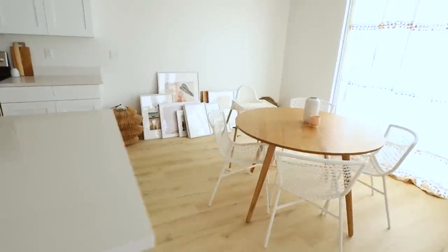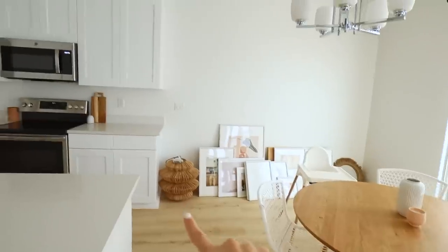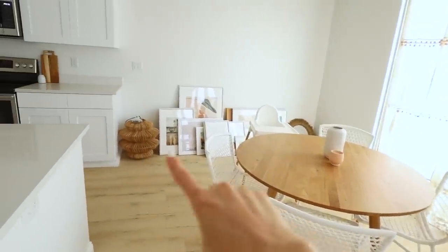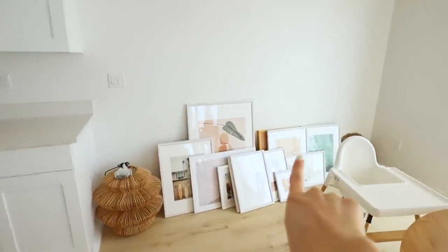First thing we are starting with is hanging up this light. So this is what came in the house. We have this from Article. I think we showed you guys all this furniture already, but table and chairs are from Article. The lights from Article. All these cute prints are from Society 6.